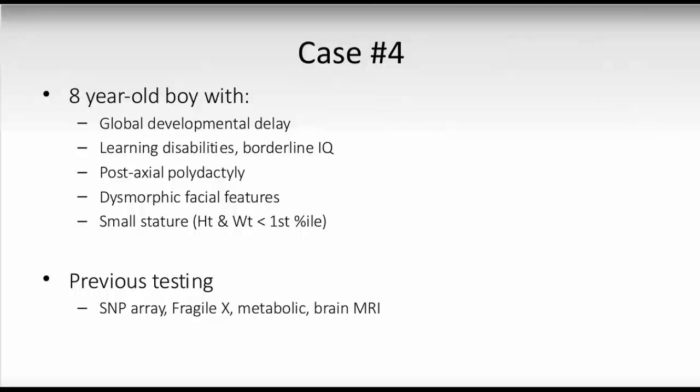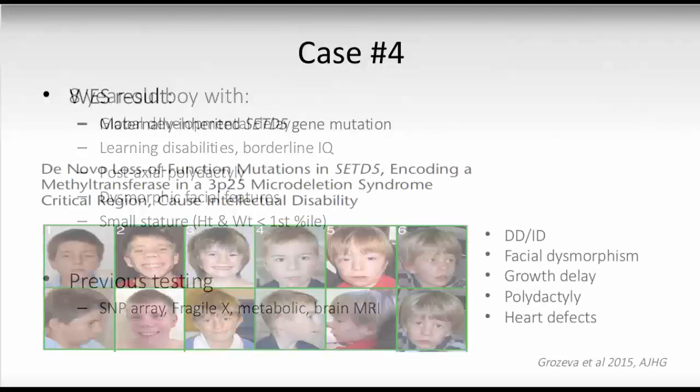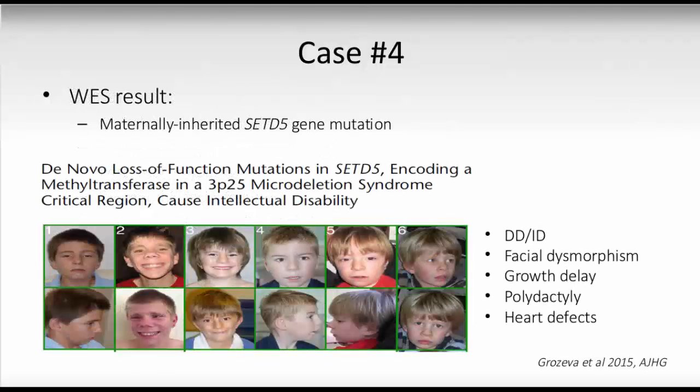So after this extensive previous workup, we had suggested exome sequencing, and this came back showing a mutation in a gene called SETD5 that had just a few months prior been published for the first time in the medical literature as a cause of intellectual disability. And people with this form of intellectual disability have some other features that are common: facial dysmorphism, growth delay, and polydactyly, which he has, but also heart defects had been reported.